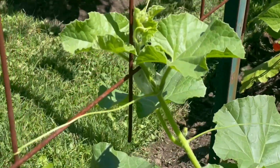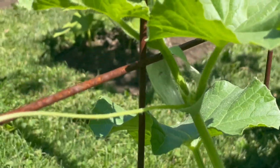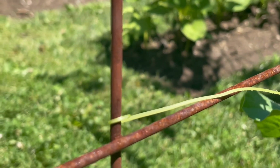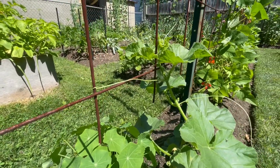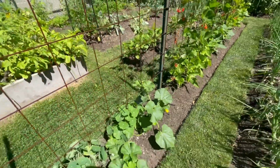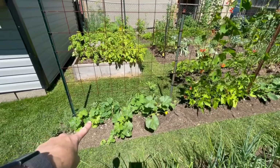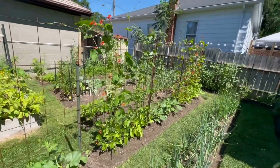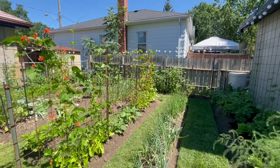So I had to Velcro it up. I don't know if you can see that, but I used Velcro to pull the plant up, and now it's starting to find its way. Let's zoom back out again so you can get a better idea. So yeah, the thought is that there will be melons growing up the trellis, and then all the nasturtium down below is like a pretty ground cover. And all my beans, look at all the climbing beans, you guys. Doing really well.